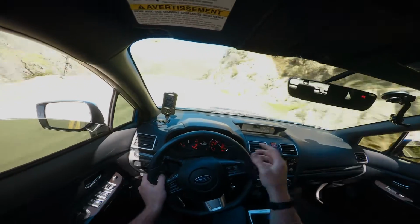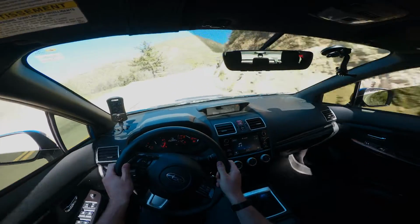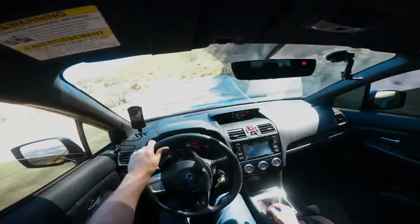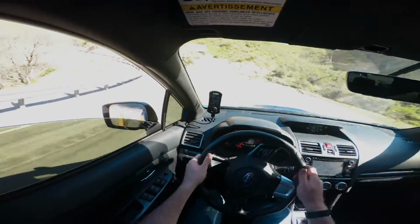One of you guys was saying that this road was sketchy. I can see why you're saying that. Definitely sketchy in some places for sure. But I mean, the payoff is really, really nice.